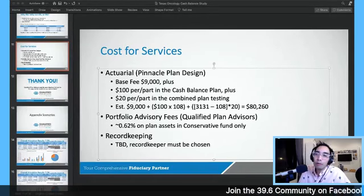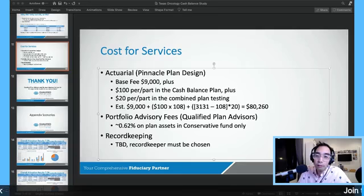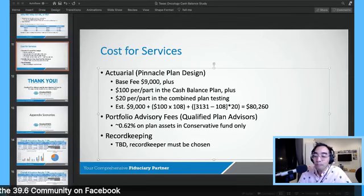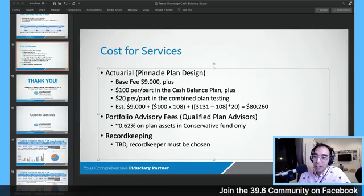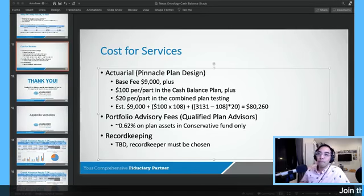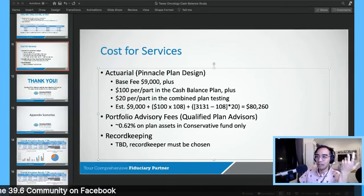Now, we put in almost $10 million last year. And we paid, let's just use round numbers, $100,000 to our actuary. That's only 1% of the money going in, but that's still 100 basis points, right? So on the cheap end, you're paying 1% of your money just to have a cash balance plan. That's before paying any advisory fees. So it can easily cost you 2% or more, which is why a cash balance plan is like the last thing you do, right? Everything else can be done a lot cheaper.